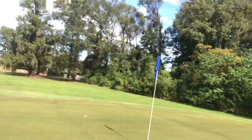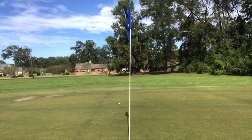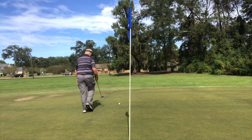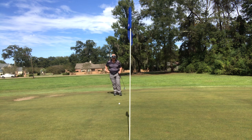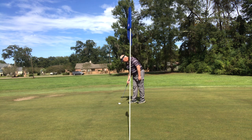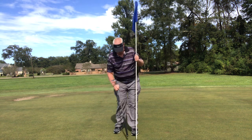These greens are a lot smaller. Oh, and they just watered them too. Oh my. The sprinklers were on. Okay. Now let's see what we can do. There we go. All right. Not a bad par.